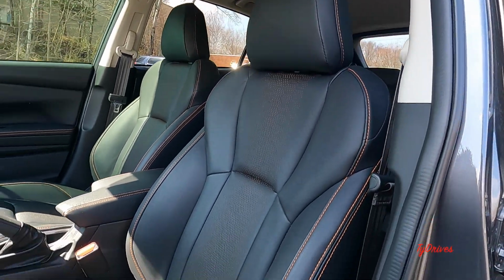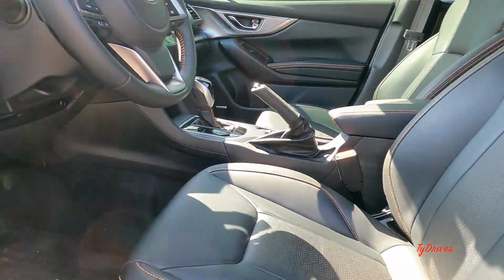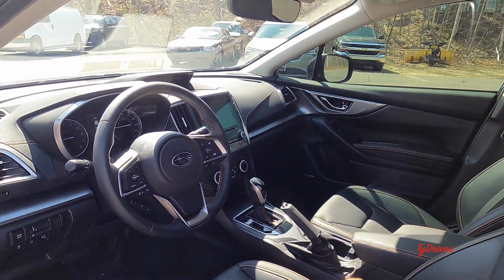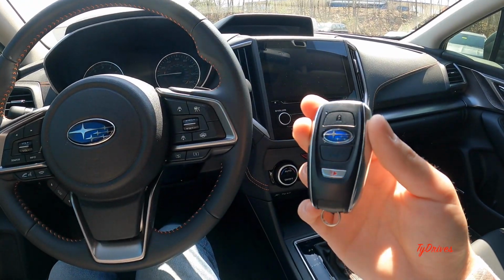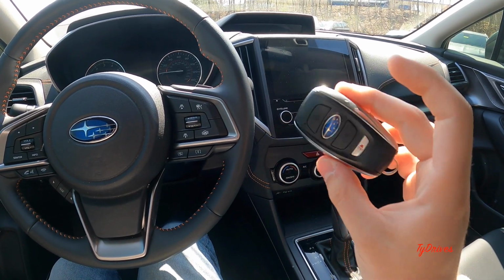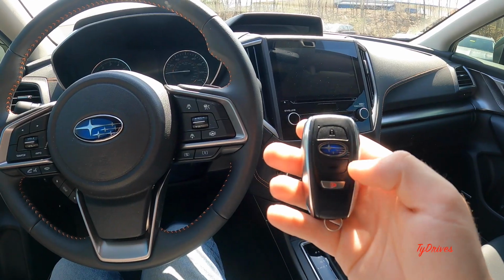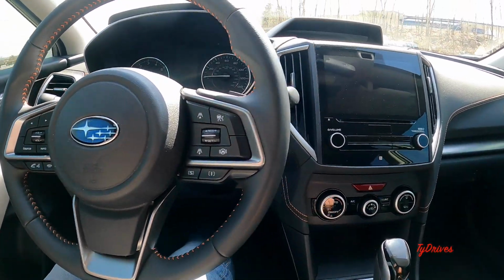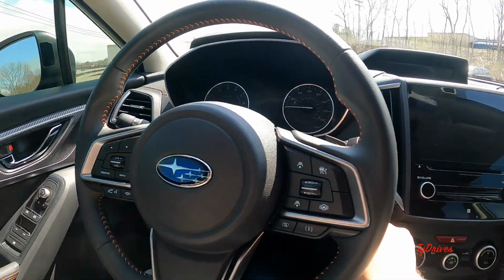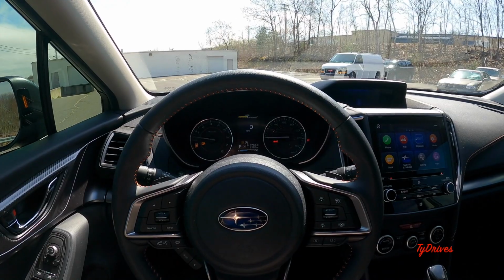Very nice design for the seats, and they're also pretty comfortable. We have 6-way power adjustments. I'll hop in and check out the rest. All right, so here's the key fob. Pretty nice standard premium key fob for Subaru. You have the lock, unlock. The unlock is actually the Subaru emblem, trunk release, and the panic alarm. Of course, it has push button start, so you just press the button there. It'll start right up.